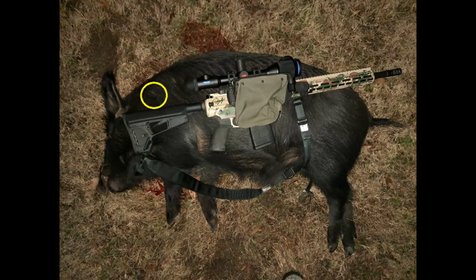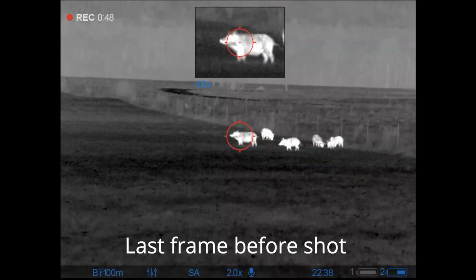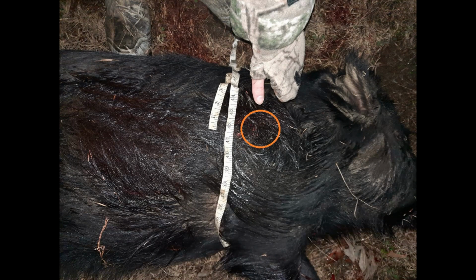So here we have the opening shot on a 195-pound boar. It was taken kind of quickly. There's the last frame before the shot. Probably should have tried for another inch or two further back. That's what happens when you don't have any time. And here's the exit. That did come through the shoulder. That bullet did break the shoulder, and that hog dropped in place.